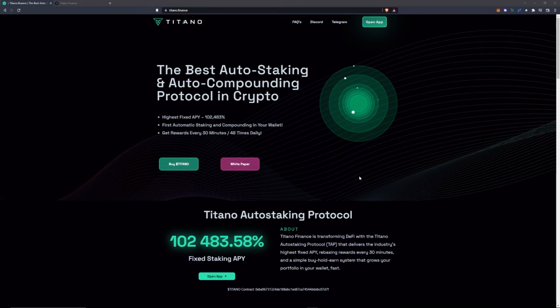So basically the easiest way to explain this is that it has a very large APY, over 102,000%, which is insane. It drops rewards every 30 minutes, so roughly about 48 times a day that you will get paid out into your account. So basically you just buy the token and you hold it in your wallet, and that's it. You don't have to stake it anywhere. You don't have to lock it up or anything like that. You don't have to do anything. You just buy and hold the token, and that's the whole point of the automatic staking and automatic compounding, which I think is very low risk, even considering the price of the token, which is roughly around 14 cents at the time of this recording.